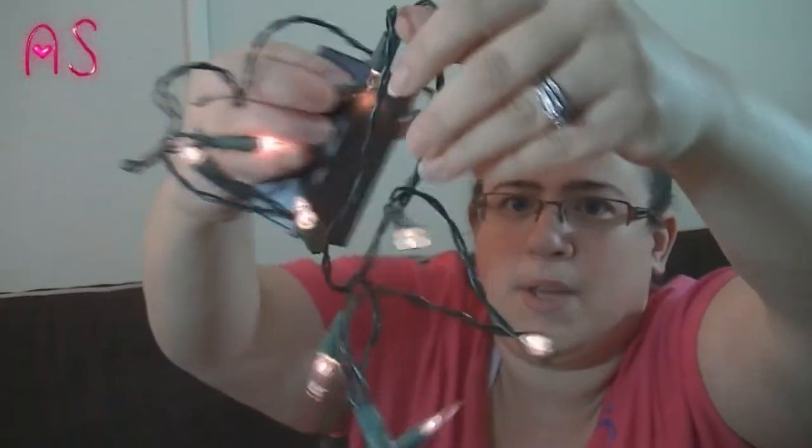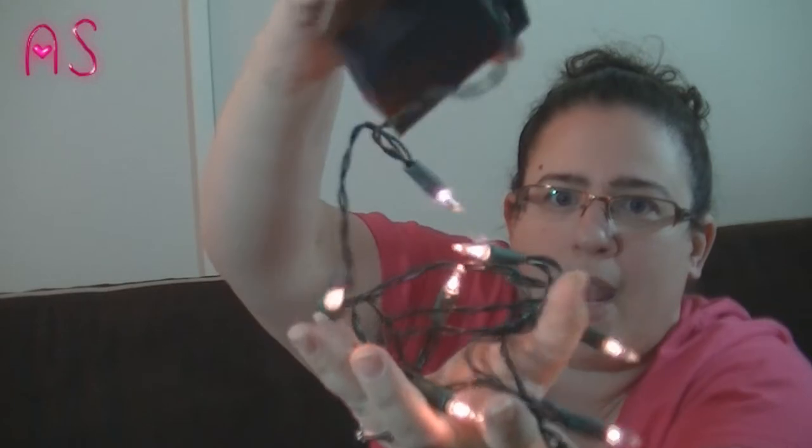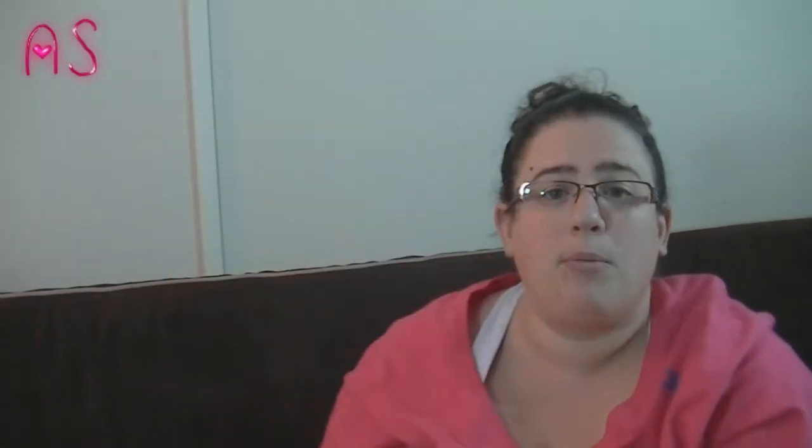So I thought putting them inside the red, it'll glow, and then putting the poinsettias on top, it'd just be a different decoration. I like to be different. Dare to be different. It's awesome.